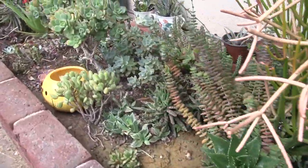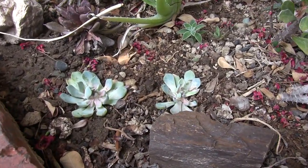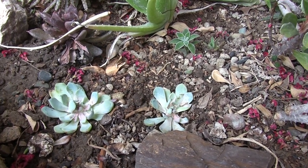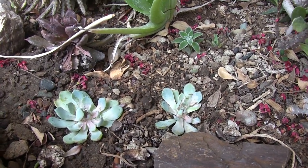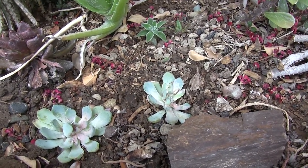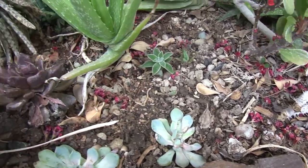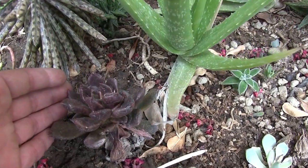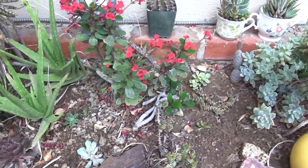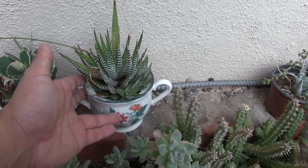We have also some succulents that came from a bouquet or arrangement. It was a Mother's Day arrangement from our second child, or my wife's first Mother's Day with our second child. So these are it right here, including that one. And this one was from Mother's Day number one. So succulents are a great way to remember events by. They're also great gifts. And this is a Haworthia.